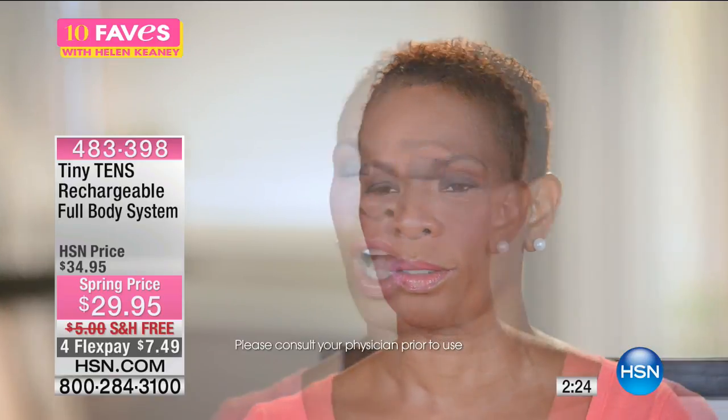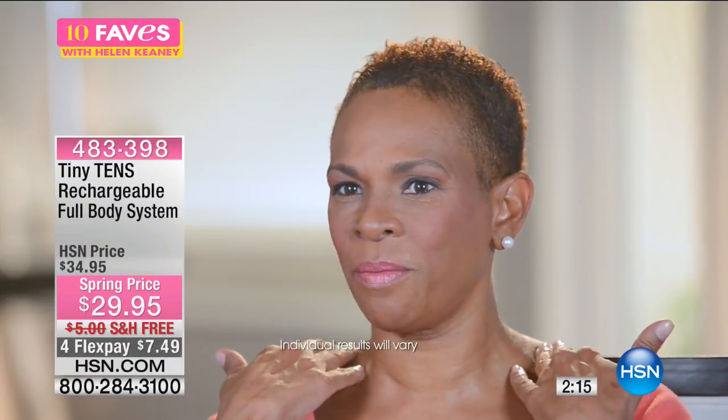I feel a great difference in the levels of intensity. Depending upon how I'm feeling that day, at least now I have the ability to go up or down 15 levels. I went away this weekend and I did have to take it with me. After a long drive, I drove to Nashville, so my trapezoids were in a lot of pain. The first thing I did was use my TENS unit. Tiny TENS was probably the simplest TENS unit that I've ever had. It came with everything that I needed. It's safe, it's effective, it works, it's easy to use.